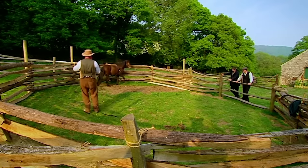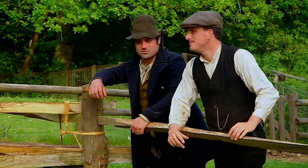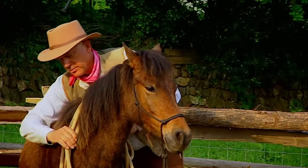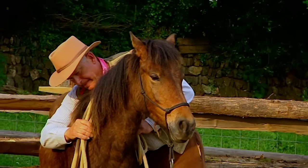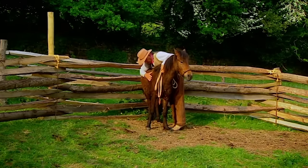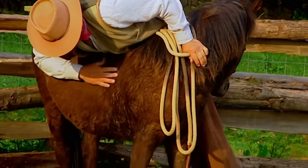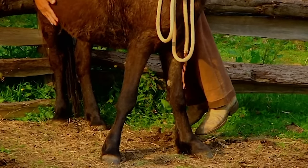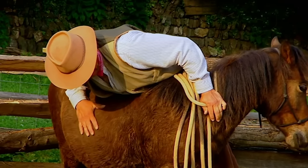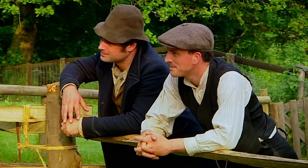I imagine you fellas are probably going to use him to drive for you around some of these beautiful Devon roads, or... We are now. That's brilliant. We'll see what he does with the little initial weight here. Going to leave him right there.